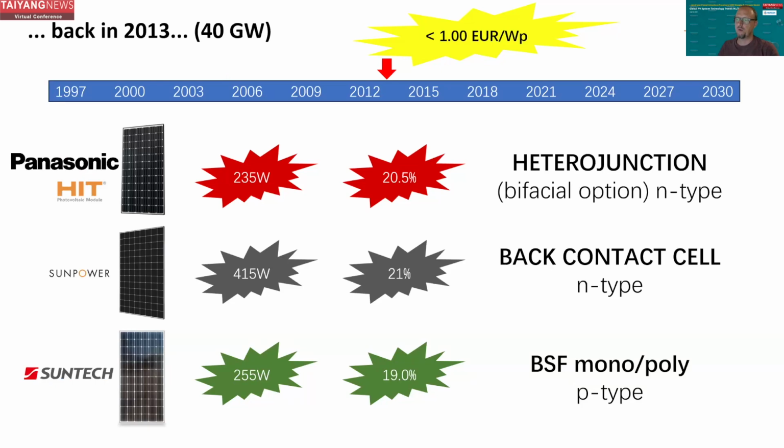If we move forward to 2013, that's an important date because it was after the first radical cost drop down. We were already at less than €1 per watt. And at the time, back contact cell was in parity in efficiency or a bit higher than heterojunction. So it looks very much like today, just 3% lower efficiency compared to what we have now.